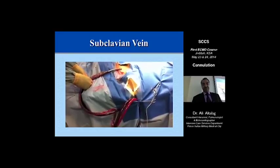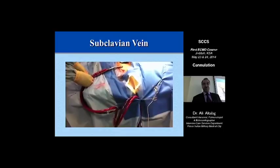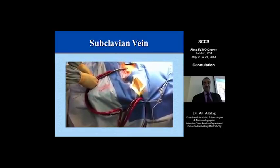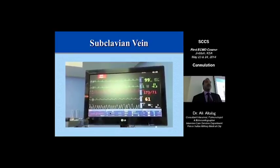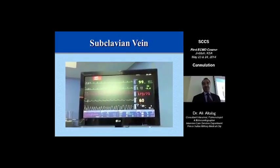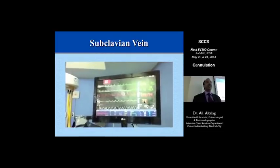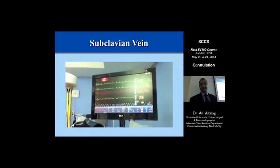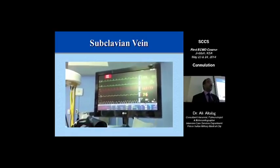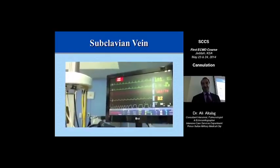See? And you could see clearly the difference between the venous deoxygenated blood and the oxygenated blood. If you look at the monitor, you'll see that your patient's oxygenation is improving instantly. In fact, within seconds, it will improve to above 90%. And now everybody will clap that you saved, hopefully, somebody's life.